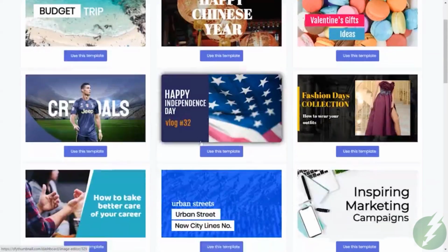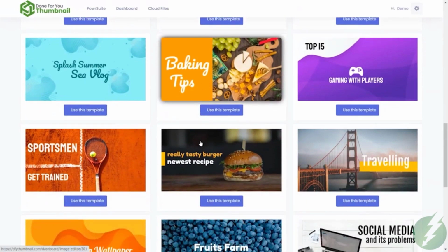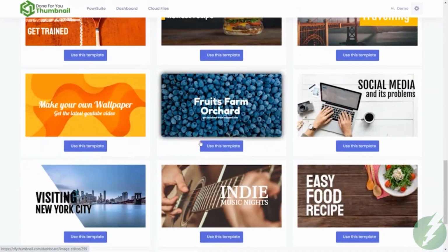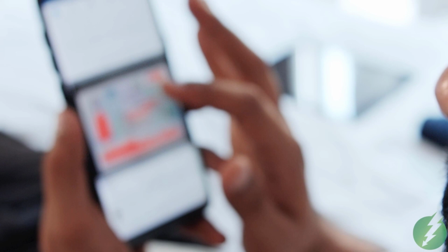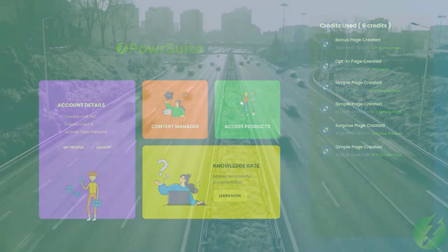Great thumbnails get attention and send more profitable traffic straight to you. So we have included a great thumbnail tool for you as well. You're welcome. With these powerful tools, it will be very simple for you to stop the scroll and keep the attention on your business.